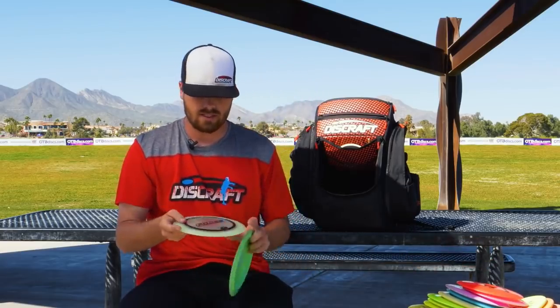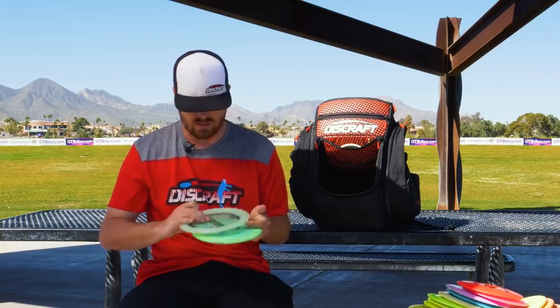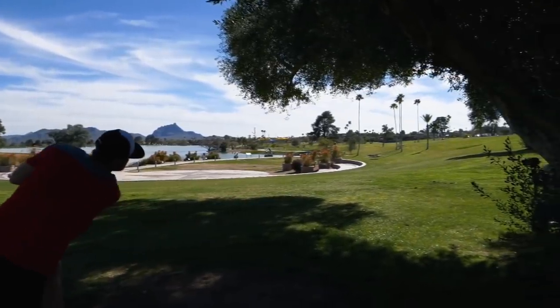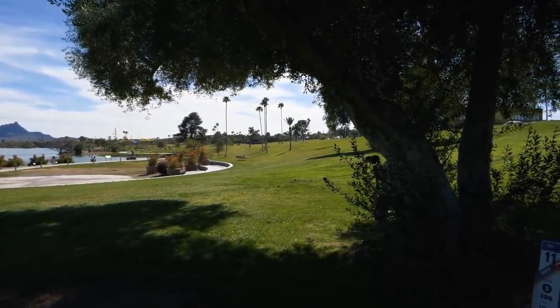Next up is the Z Force. It's a newer run of the Z Force. It's got a really pearly bottom here. Very overstable. This disc will be used a lot for just hyzers and just flat shots that need to finish left.